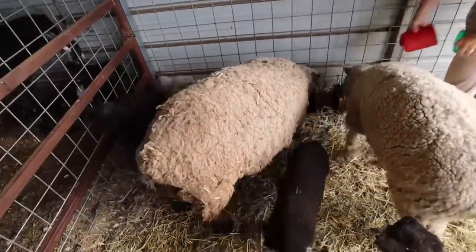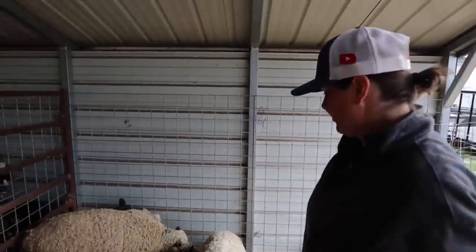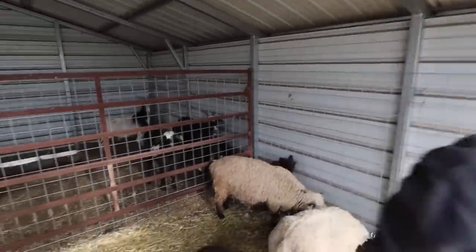So the lambs are starting to eat too, so we're gonna make them a creep feeder because they're wanting some grain.